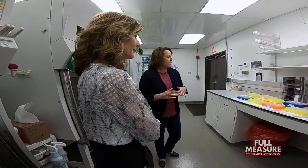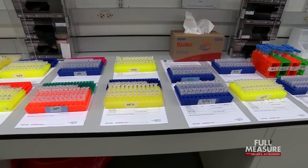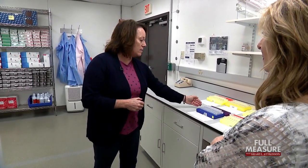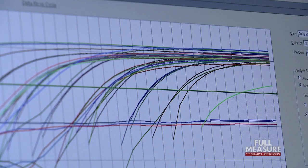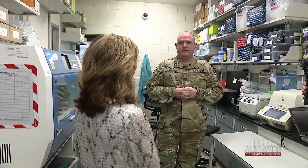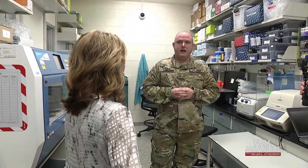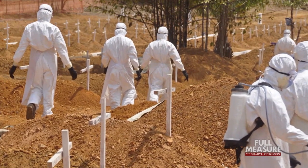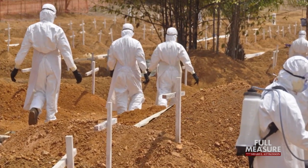So this is a setup where we're getting ready to run some samples this afternoon. So each subsequent step in the process will extract and purify the DNA. When it gets to the end state, then we'll be able to load it into the instrument that will actually tell us how much DNA is in there. It's here at USAMRIID. Major Kugelman says some lessons have been learned from the Ebola epidemic in West Africa, where he did some of the critical work.